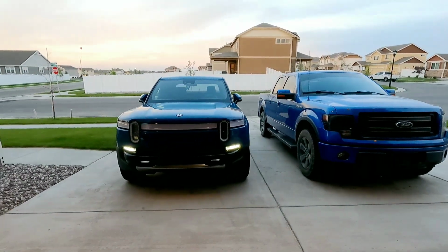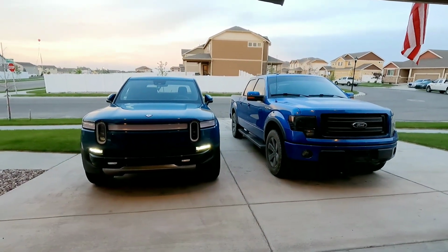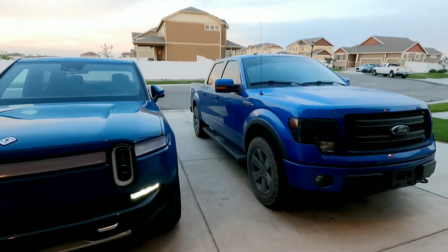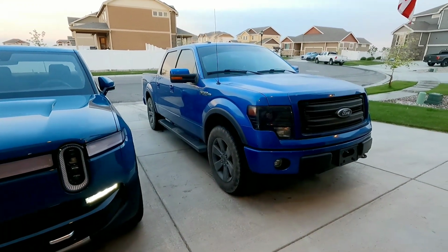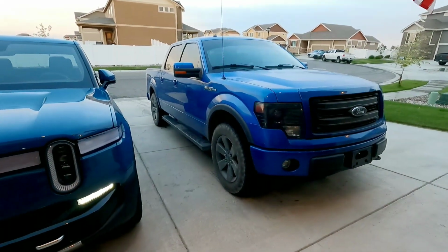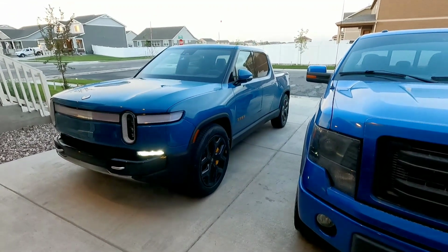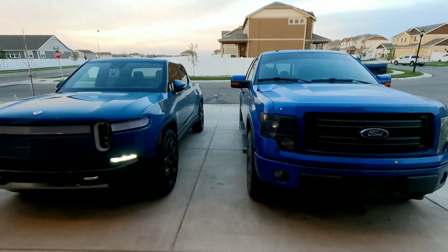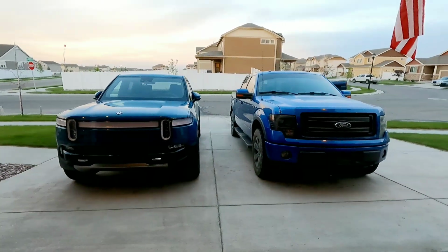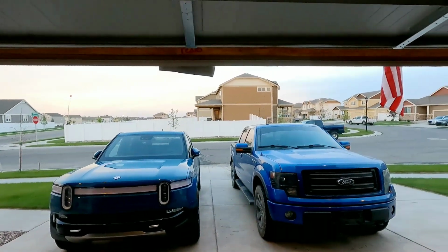So right away, you can tell that the Rivian is a little bit smaller, definitely shorter. And my F-150 has bigger tires, maybe one size up on the profile thickness of the tires. And the Rivian obviously has 22s and whatnot, but before it gets too dark, I just wanted to show you how they look side by side, if you were going to get a profile shot and go up there to see.